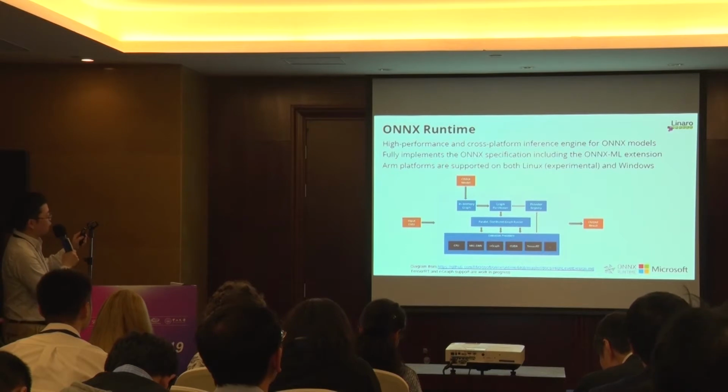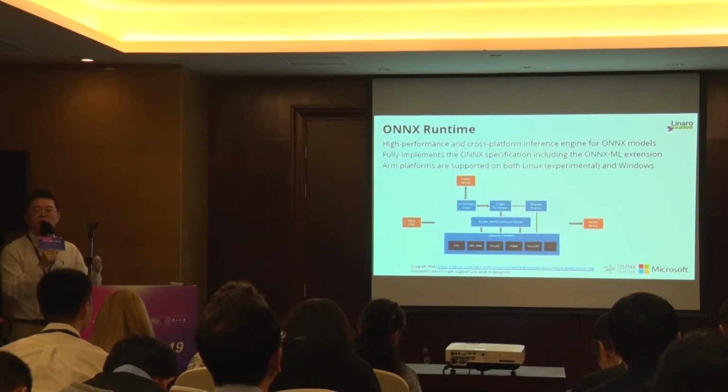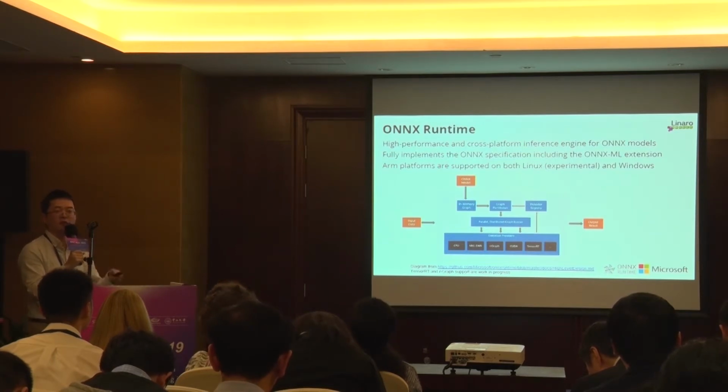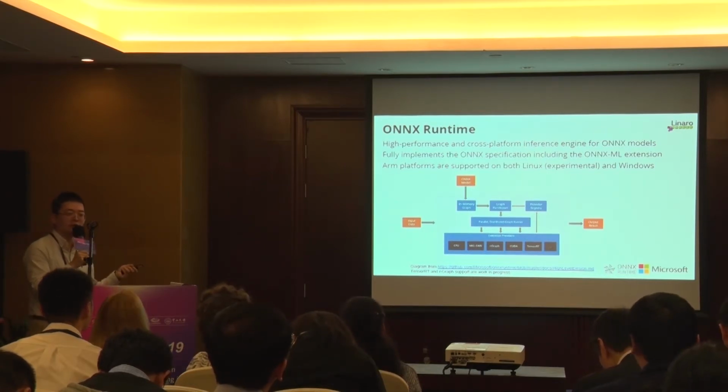ARM platforms are also supported on both Linux and Windows, because Microsoft has some plan to use ARM processors with their Windows operating system. So it is very good, right? So we can support more operating systems with ARM devices.